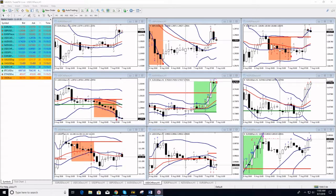So guys, as I said, I'm waiting for these 1 hour candles to close in approximately 1 hour from now. Let's go quickly and see what the news announcements are today. In the morning, we had the Australian dollar interest rate decision. Nothing changed there. It stayed fixed at 1.5%.